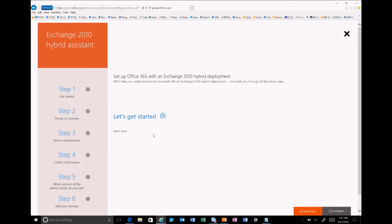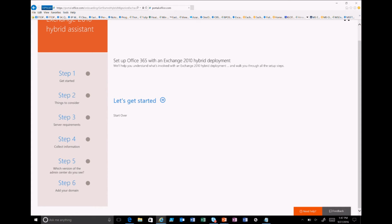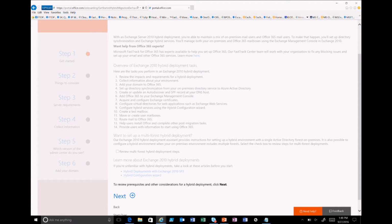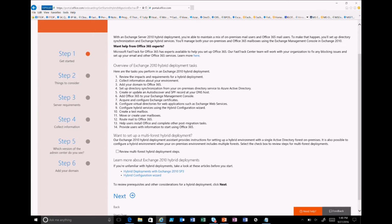Okay, so here's the hybrid getting started. As you can see here on the left-hand side, I've got a series of things and questions. The nice thing about the wizard is it not only walks you through the steps, but it also educates you along the way. So what are the deployment tasks associated with establishing hybrid for Exchange 2010? And then as you go through and answer the questions, it will build this list and continue.